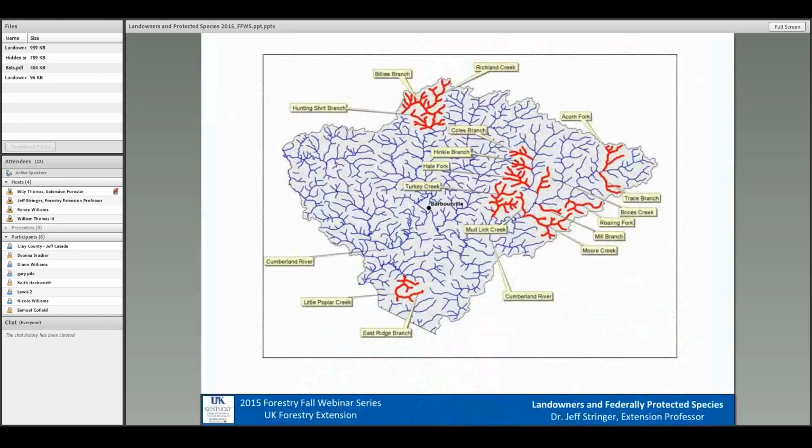Okay. This is just a map here of one of the counties down there. And so all the blue lines there are all the streams that are in that county, and the red ones, of course, are the streams that contain black-side dace. You can see they're all in those headwaters there, scattered throughout the county. And the other 8 counties that are in Kentucky and 3 in Tennessee, the maps would look the same. We've actually developed these maps specifically to help loggers in that part of the country.